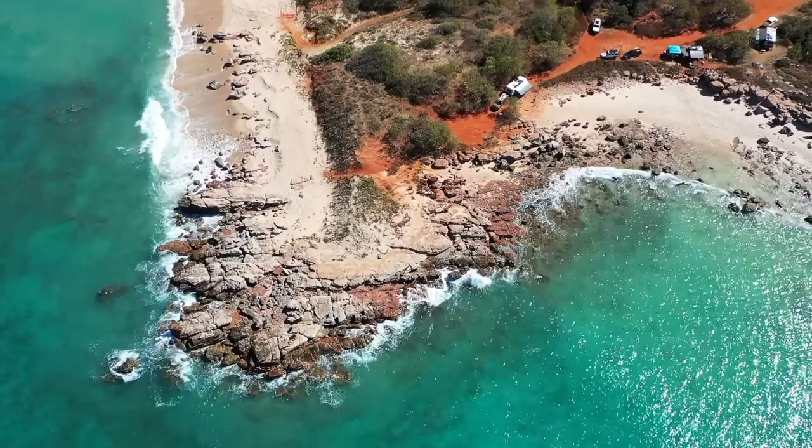Right-o, so I'm going to show you our campsite at Quondong Point. This one's a bit different at sunset because we haven't got the sun going down at the front of us over the water, because we're on the point and facing the other way. So today, the sun went down behind the van, which is pretty cool actually. It came down through the trees and that.